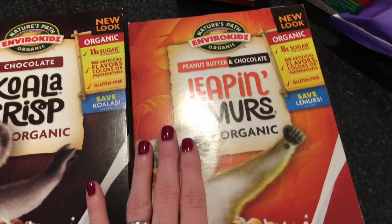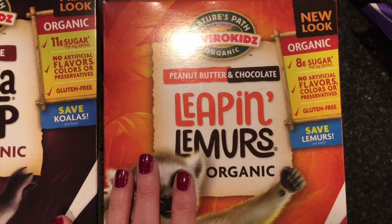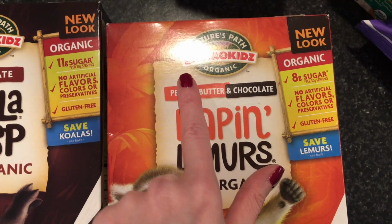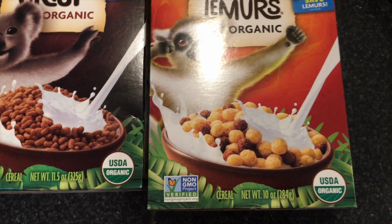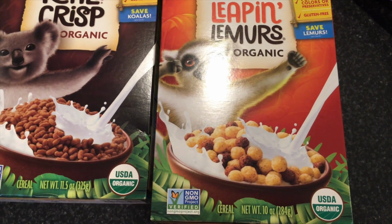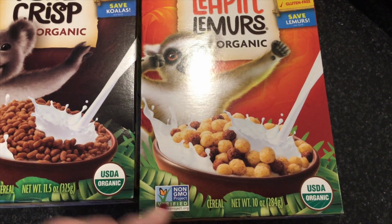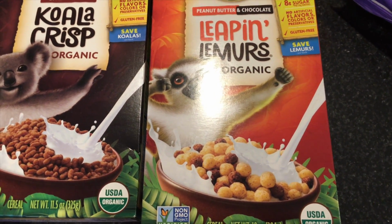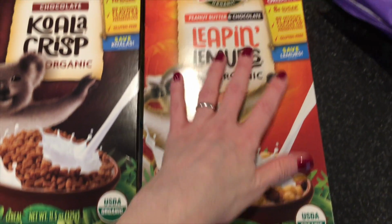Also from Nature's Path, we actually like quite a few of their cereals. Sorry about the glare. I eat Leapin' Lemurs every single morning for breakfast, like literally, and I have done that for years. They're organic, they are gluten-free, and they are peanut butter and chocolate puffs. They are super good. Even when I was losing weight, and even now when I'm trying to maintain and get extra muscle and less fat, I still have these every morning for breakfast. I feel like it's my treat in the morning. It is something delicious that I really enjoy, and so I don't want to give up on these. But like I said, organic, gluten-free, non-GMO, love these.